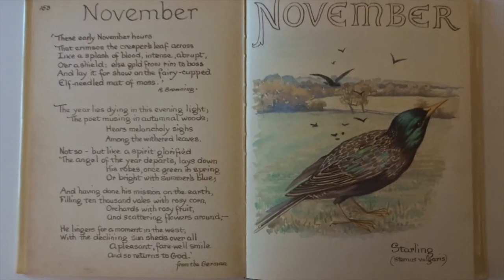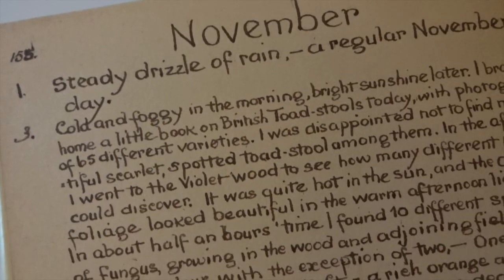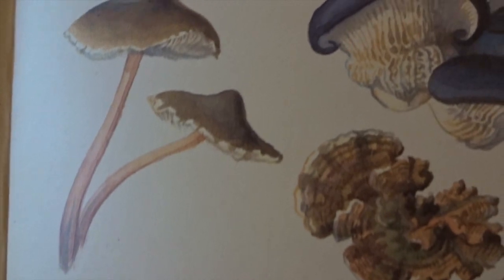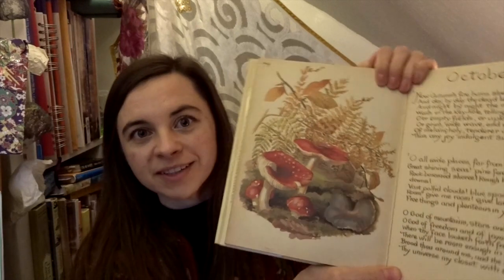But it's so beautiful because it's all her handwriting and original unique illustrations inside, and she just goes through each season and she's observing the natural world, which I find so inspiring, and it smells great too. So I'm definitely going to be studying that to compare how things are now, and I'd like to create a similar thing myself, like a nature diary.